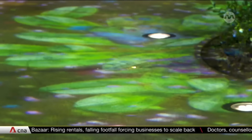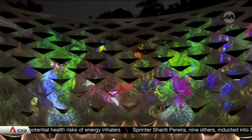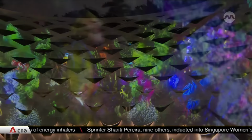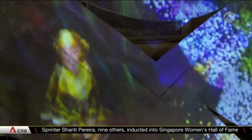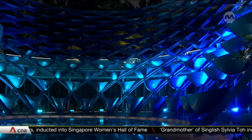You need to do a calibration or recalibrations to make sure all the lights and all the vibrations and all the superimpositions and sensors work together. How do we approach the entire narration or narrative of our SensoryScape? We started off by wanting to also talk about our Singapore spirit.